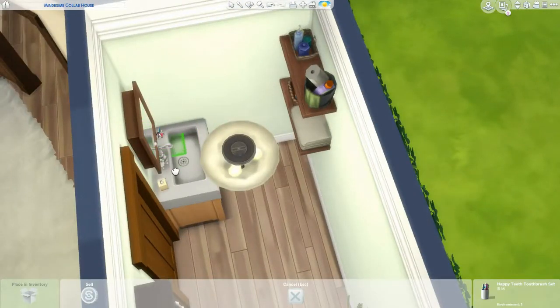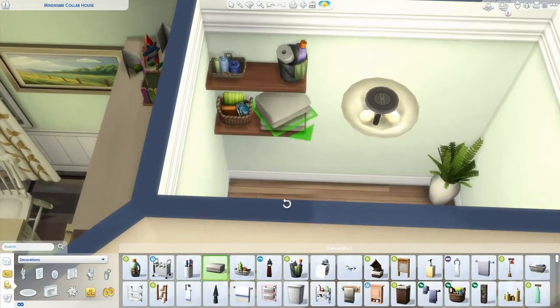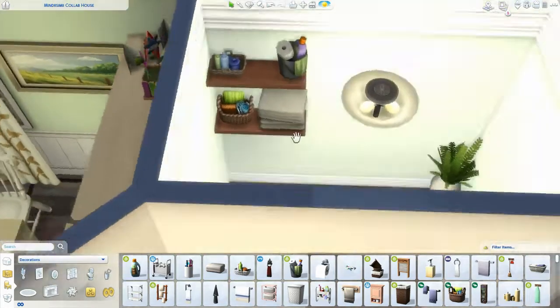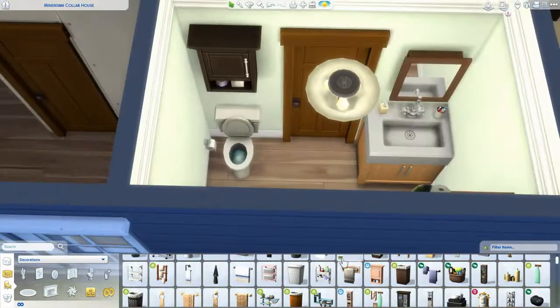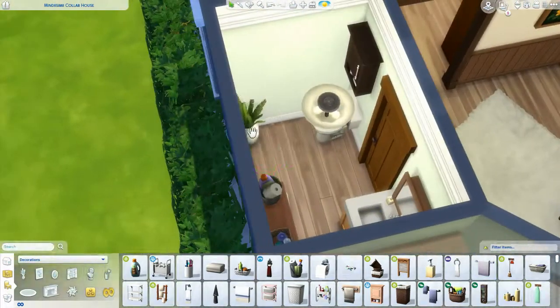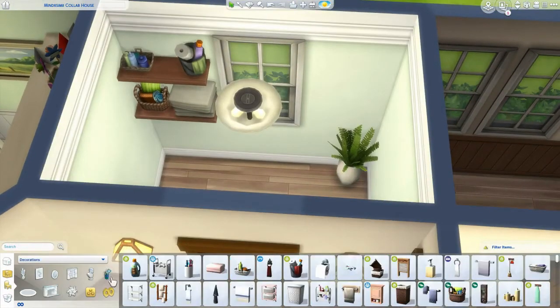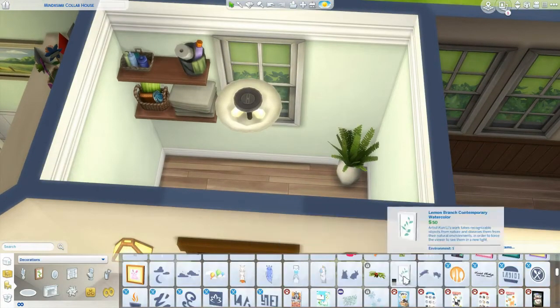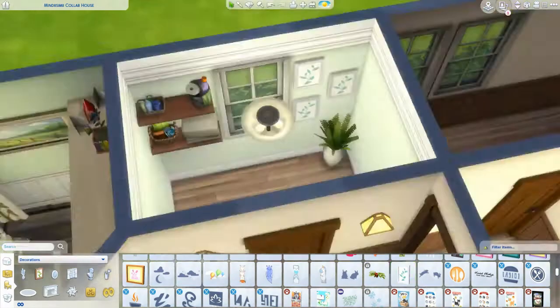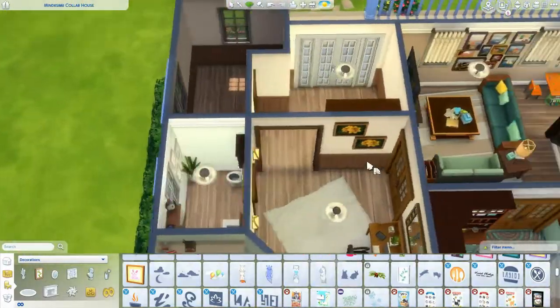So here I am just working on the downstairs half bath, and it's a pretty cute little bathroom. It's very bright, and I wanted it to feel that way because it is pretty small. So yeah, it's tiny, but I got some decorations in there and everything does work. I decided to stick a window in there just because it is so tiny and kind of closed off. So yeah, it's a super cute little bathroom. I think it's just very bright and happy.